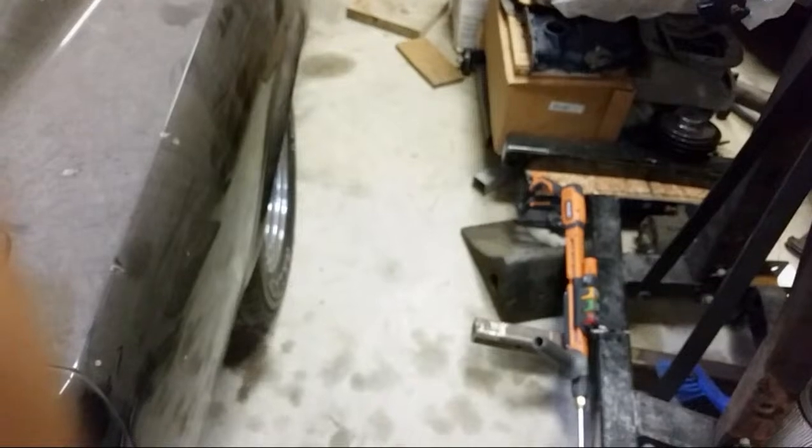One YouTube video showed a valve on the back of the intake.